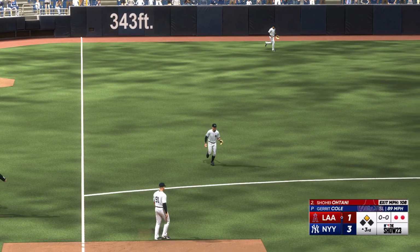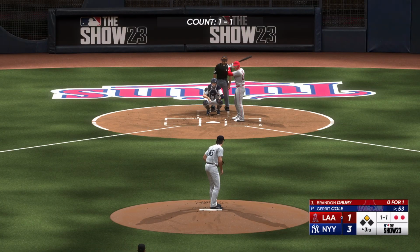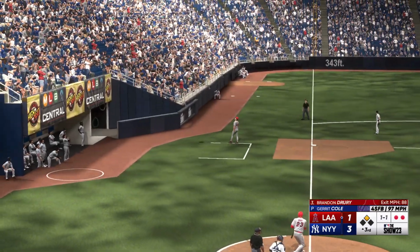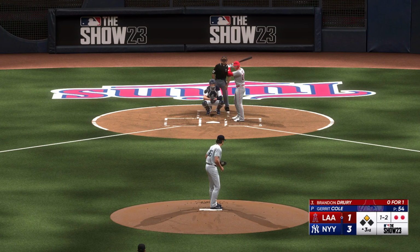Man, those are the types of hits where you don't feel any vibration in your hands whatsoever. Such a good feeling. Textbook bat control right there. Got a pitch on the outside, saw it deep into the zone, and just barreled it up, went the other way for the knock. And the batter now, Brandon Drury.